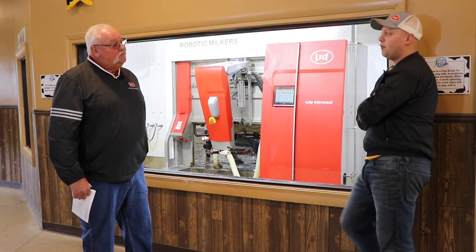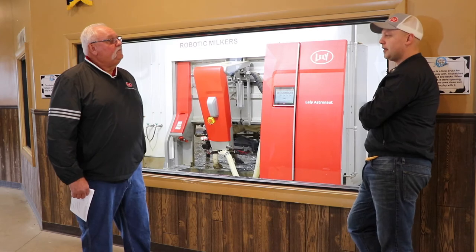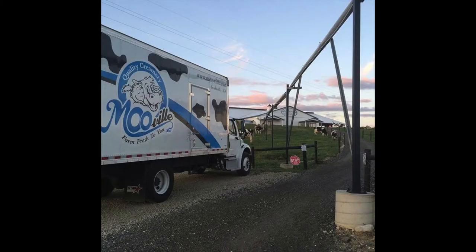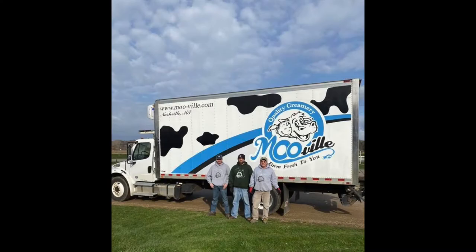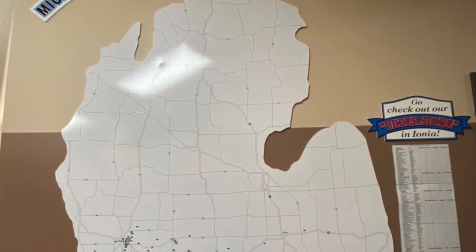Yes, we have 4 of our own stores, and we're delivering to about 200 wholesale accounts as well, all on our own delivery trucks. So there's 3 trucks that go out every day and cover pretty close to the lower half of Michigan from one side to the other. Good, good. Now, where are your creamery shops?